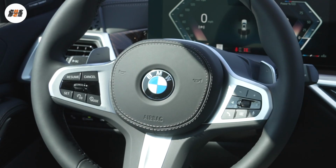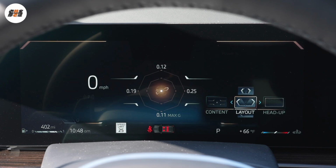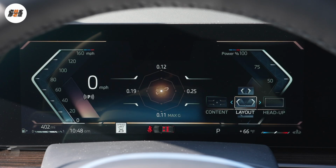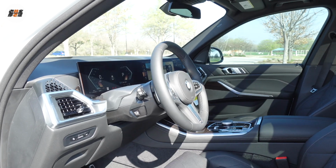Adjust via the keys on the right side of the steering wheel. The display looks very BMW. You can also see that the shape of the display elements in the dashboard is becoming more and more similar to its appearance. This car has the M package steering wheel.